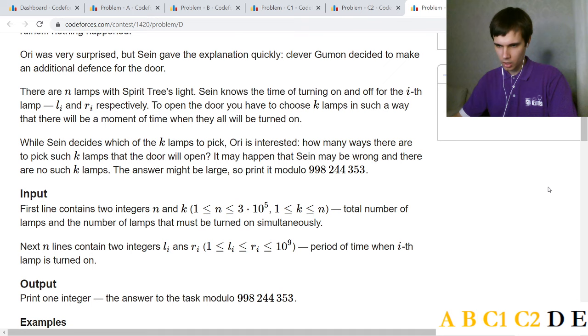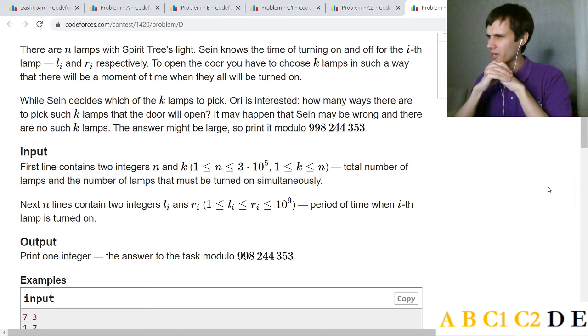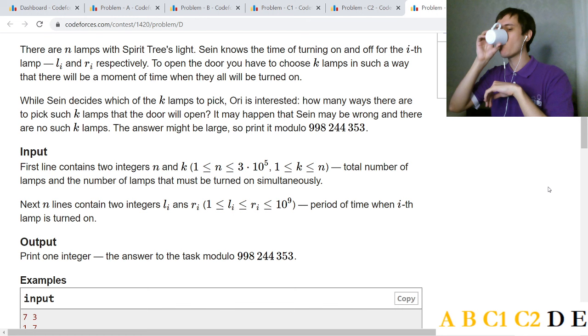Okay, so we have n lamps. We know the time of turning on and off for each lamp. To open the door, we have to choose k lamps in such a way that there will be a moment of time when they are all turned on. And we have to find the number of ways to pick such k lamps. So I feel like this problem appeared before, but whatever. Maybe I have just seen too many problems, but I think it doesn't matter.